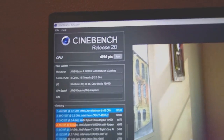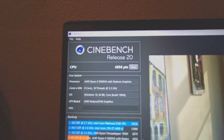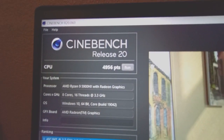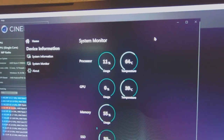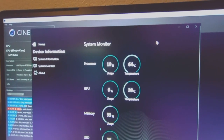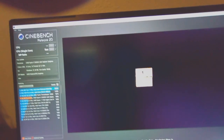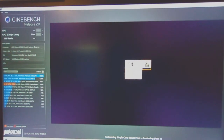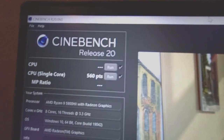So as I was talking, I ran Cinebench R20 in real-time mode just to see if the score would change, and look at that. We almost hit 5,000 points. Again, no effort at all. So now we're running R20 single core, and we're running at 64C. Let me just minimize this, and we'll see what this benchmark turns out to result. So it looks like we managed to get 560 points on Cinebench R20.